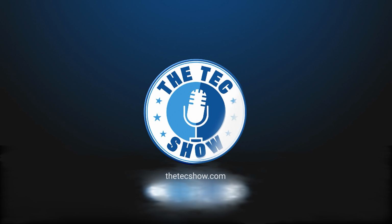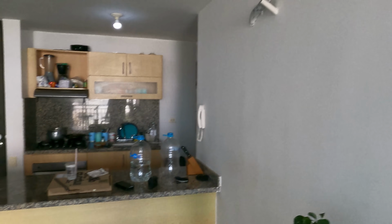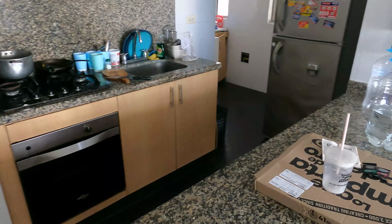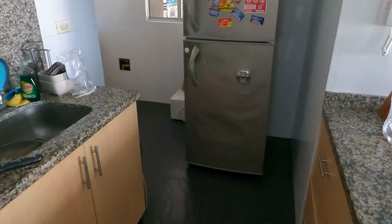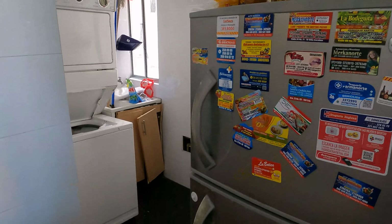So I want to talk a little bit about the gas rebate. So we need to talk about this again. I'm in the apartment here in Barranquilla, Colombia. People have been asking me, they want to see the apartment. So I'm going to show you just a quick overview. Now, mind you, I've been here for about 2 weeks now. So yeah, I could clean a little bit more. But this is my Airbnb.